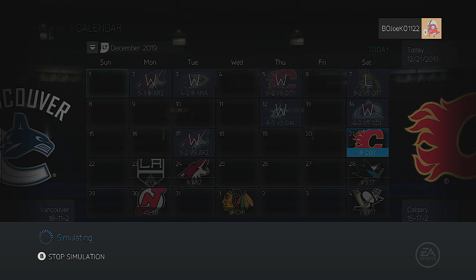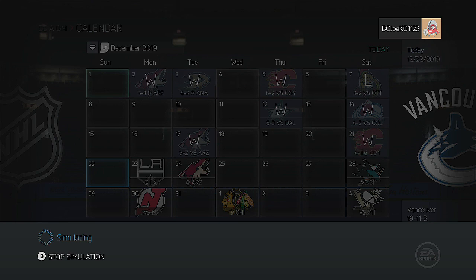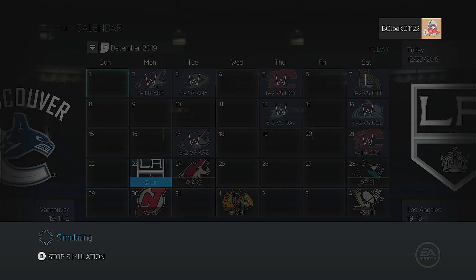We keep Carl on the power play, which is fine, but moving Shinkaruk up to the point in the first line might actually just bolster that up completely. Up there he goes, another win. 4 wins in a row yet again for this Vancouver Canucks team.